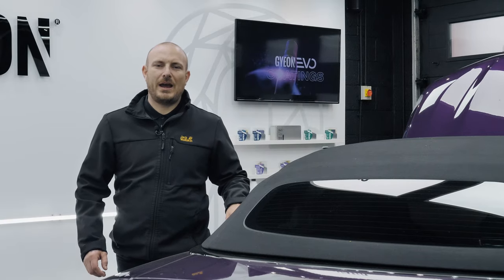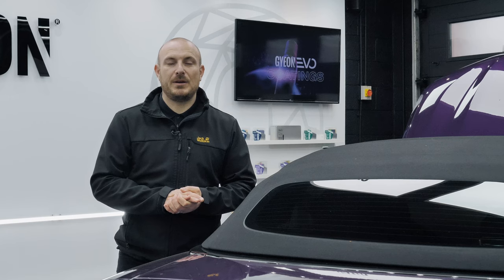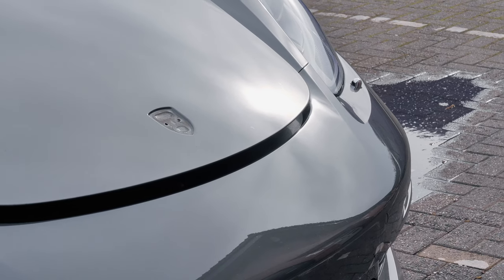The Audi SQ8 all finished, and as you can see, it looks absolutely brilliant and off to another happy customer. Let's go over to the Porsche 718.